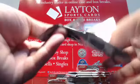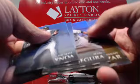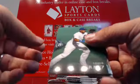Eddie Butler die cut for the Rockies. Nothing there. Nada. Green Refractor for the Cubbies to 399, Javier Baez.